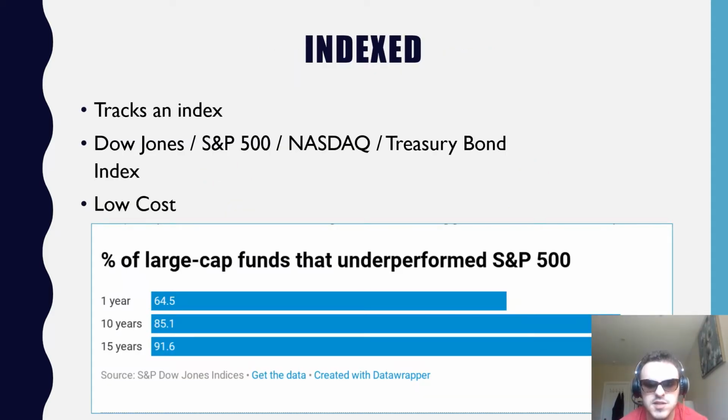When you're buying mutual funds, you want to buy mutual funds that track an index. An index is something like the Dow Jones Industrial Average, the S&P 500, the Nasdaq, the Treasury Bond Index. Basically, for every asset class, there's an index that tracks that asset class, all right? Index funds are superior, number one, because they are low cost. The management of that fund doesn't have to do a lot of work. All they're doing is trying to match the performance of the index. So for example, if they're tracking the S&P 500, well, they can just buy all the stocks in the S&P 500 to track it as closely as possible. It doesn't cost that much to do that. So number one, they're cheap. They don't cost that much to run.